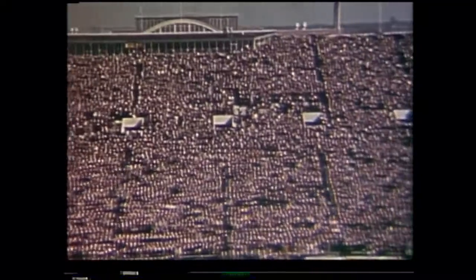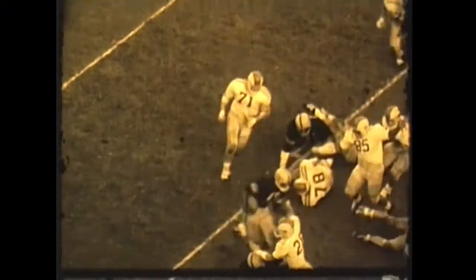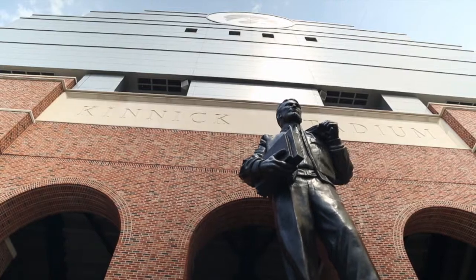You could just grab a seat, and then when the ball went to the other end of the field, you could move down with the ball. You can't do that these days, of course. But Kinnick Stadium, with the way they've matched the brick to the old brick when they have added things, has kept the total ambiance of the Kinnick Stadium experience, I think, about the same.